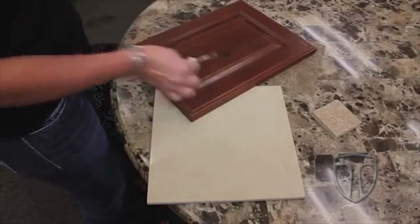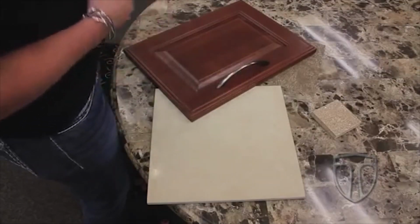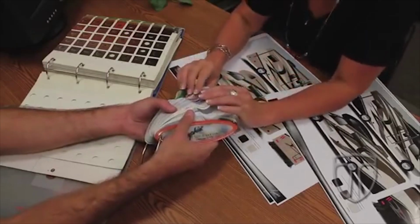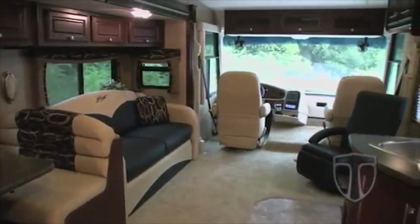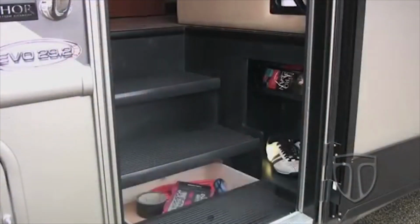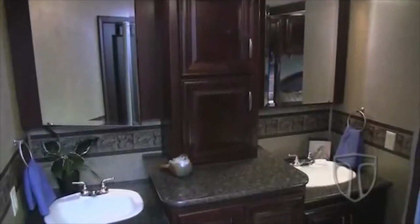Our interior designers create combinations for furniture, fabric, countertops, and flooring to make the interior of the motorhome more inviting. This is where artistry and craftsmanship come together to create the perfect combinations of function and beauty.